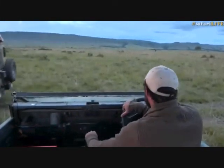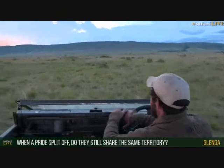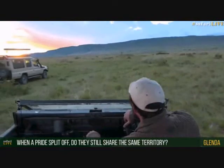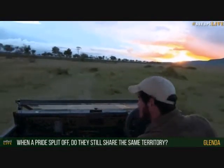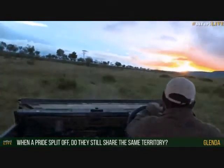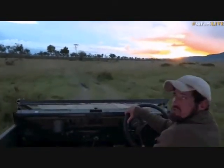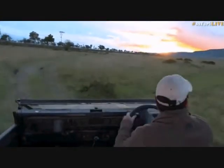Hello, Belinda. You'd like to know if this pride may have split up and had a bit of a breakaway from what would have been a bigger natal pride, and yes, there's a strong chance of that happening. And it actually seems to be quite common for prides in the Mara to split up and do their own things more so than they ordinarily would.